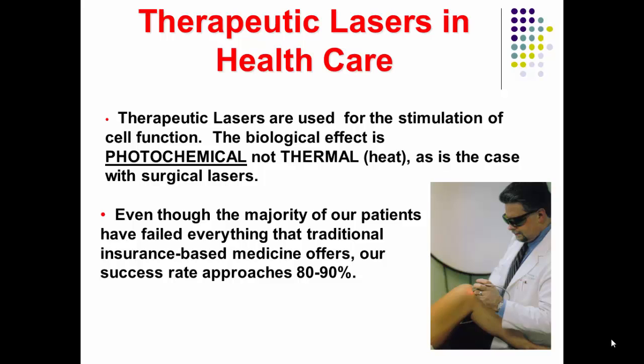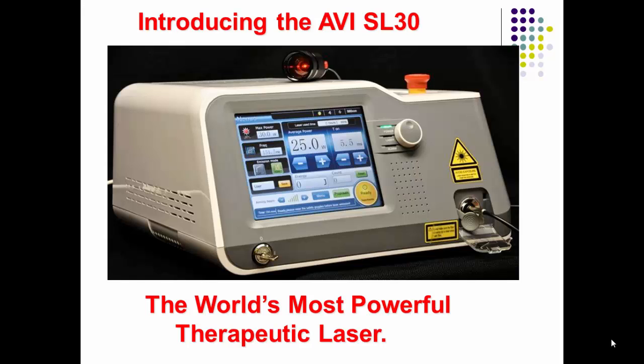Even though the majority of our patients in our office have failed everything that traditional insurance-based medicine offers, our success rate approaches 80 to 90%. The introduction of the AVI SL30, as pictured here, is the world's most powerful therapeutic laser. And as I've mentioned earlier, I am the only practitioner in the Coachella Valley who has this particular laser. If you'd like to seek this laser somewhere else, you'd have to drive into LA an hour to 2 hours away in order to receive services.